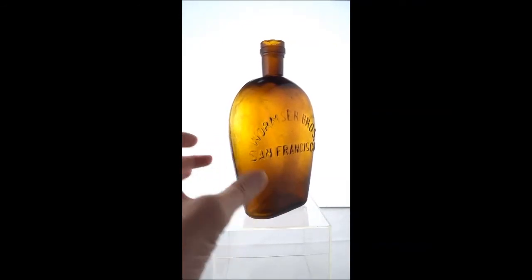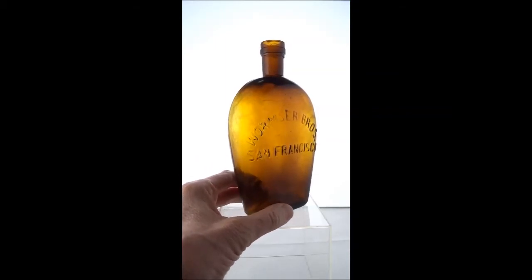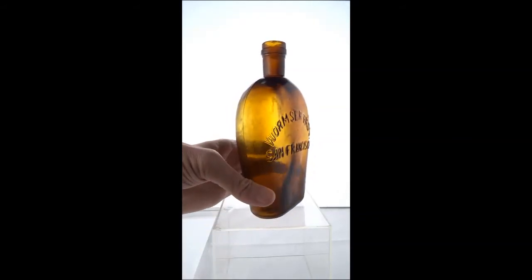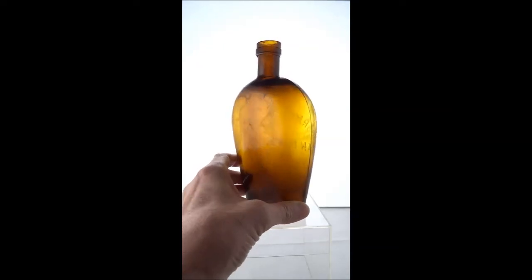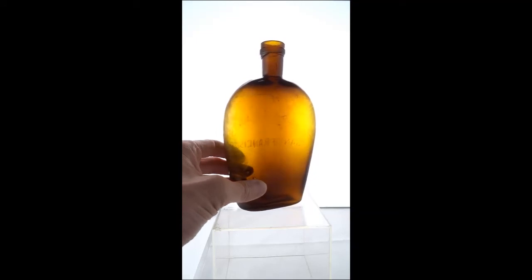This bottle also comes in a single roll collar, and those particular bottles seem to all have one thing in common, which is annealing checks that go through the glass. For some reason, the examples with the champagne tops do not have the annealing checks like the other examples, and that is something that's very puzzling to us, and something that we can't explain.